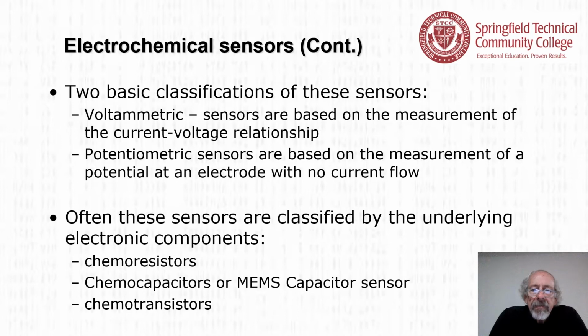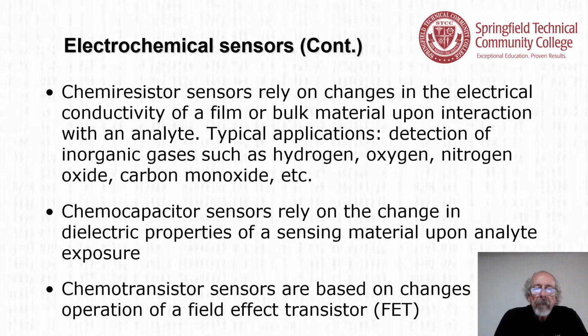Two basic classifications of these sensors. There's voltammetric: sensors based on the measurement of the current-voltage relationship. Potentiometric sensors are based on the measurement of a potential at an electrode with no current flowing. Often these sensors are classified by the underlying electronic components: chemoresistors, chemocapacitors or MEMS capacitor sensors, and chemotransistors. So we'll have a couple of pictures of these in a little while, but before that, let's take a look further.